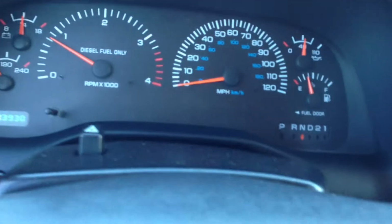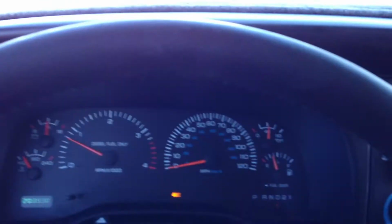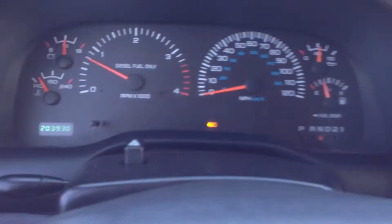Alright, let me put it into neutral. Let's try 4 low. Make sure that we got it up there. Okay. There's 4-wheel drive. We're in drive. Wow, yeah, that's definitely 4 low. Put it in reverse. Boom, that's 4 low. Alright, let's see what else we got. Let's put it in neutral. Let's go all the way back.